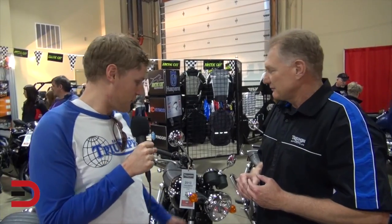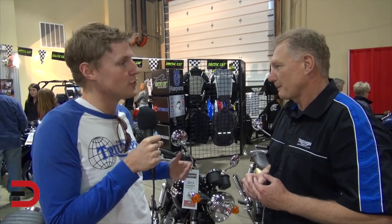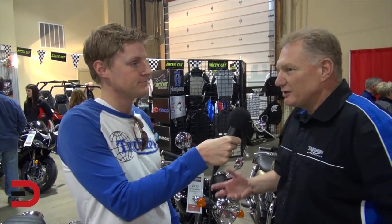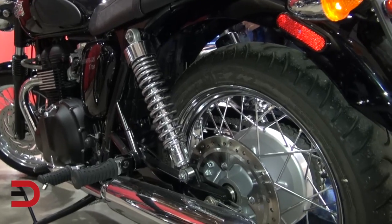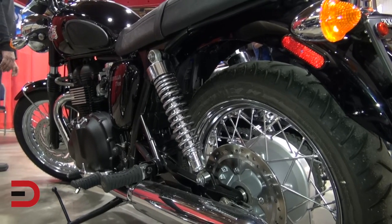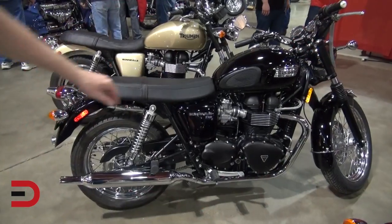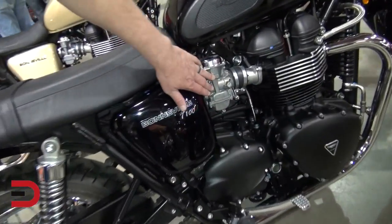So Dale, we're standing here in front of the venerated Triumph Bonneville. Tell us about this bike and a little bit about its history, but also what's new in the last year or two. Let's talk about what's probably the most well-known Triumph of any kind, the Bonneville. The Bonneville has been built since the 50s. This is our 2013 Bonneville, made to look like the classic Bonnevilles of the 50s and 60s, but with all the technology that modern day enthusiasts would want to see.